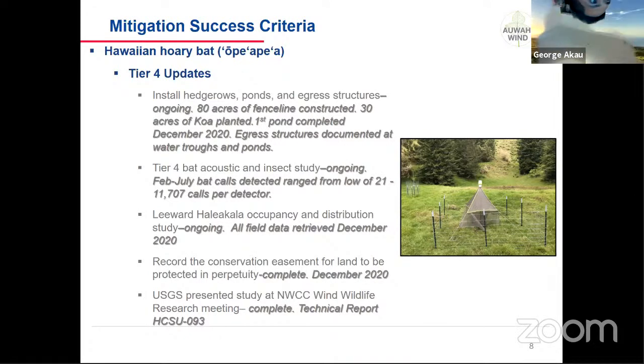Leeward Haleakala occupancy and distribution studies are ongoing. We actually just pulled the last set of data in December, and Joe, I think, should be on now. Joe's on the call. He'll have some quick updates for you, and the report is coming out. Some pretty interesting stuff, nearly year-round bat activity at some of the locations, and similar types of features. But we'll see what more detailed analysis results in.